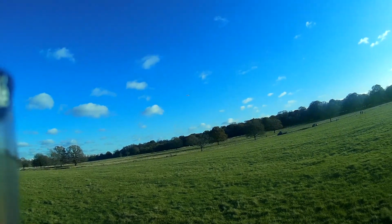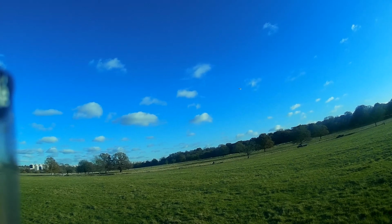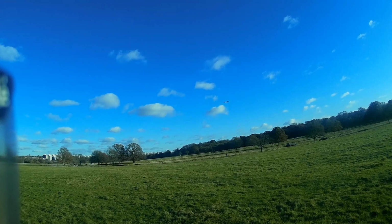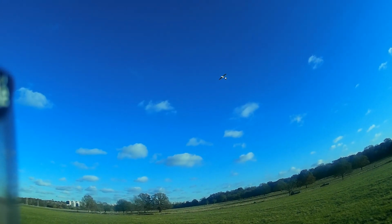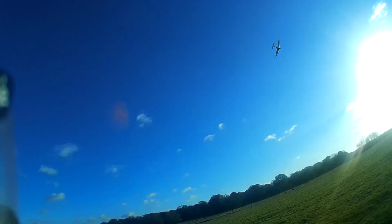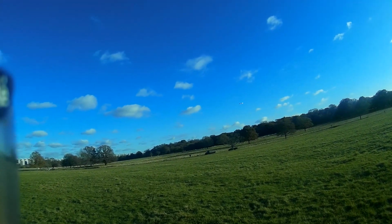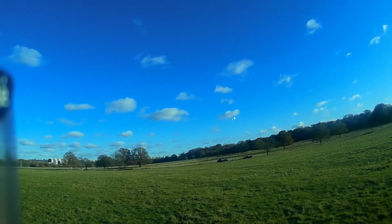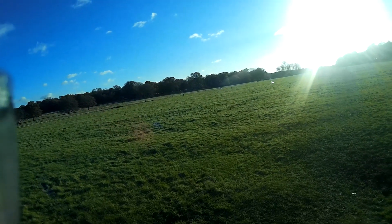So I'm just bringing it over in small bites. It's not what you call clean air. It's quite sort of gusty. Let's bring it around again. As I say, when this is behaving like it is today, extremely manoeuvrable. Whee!